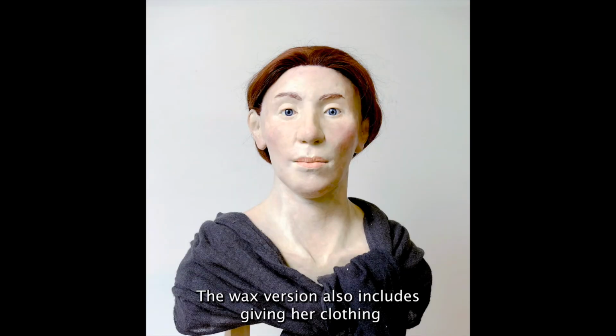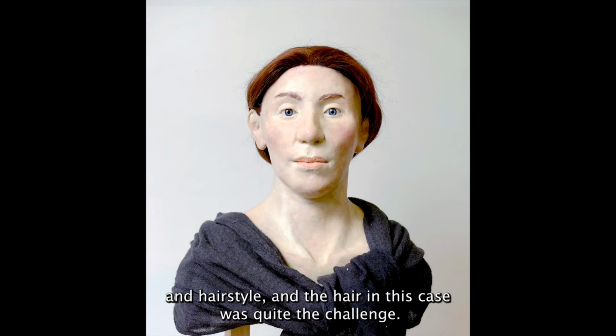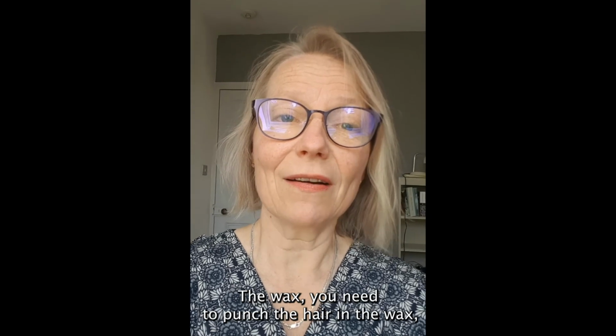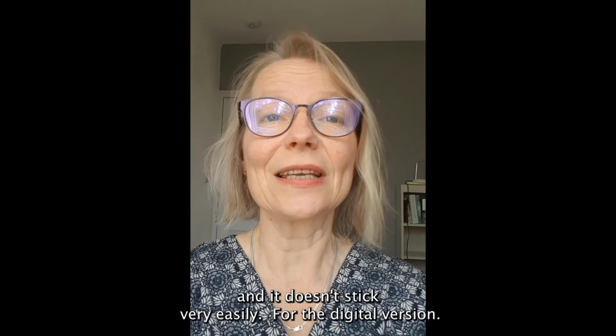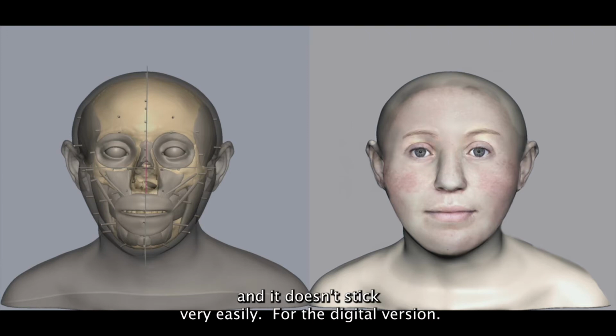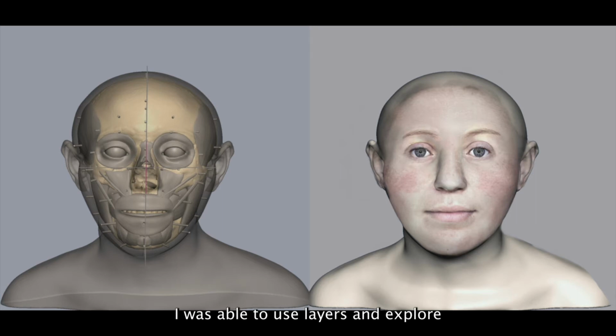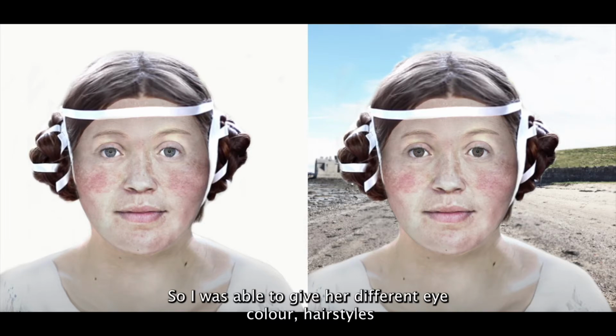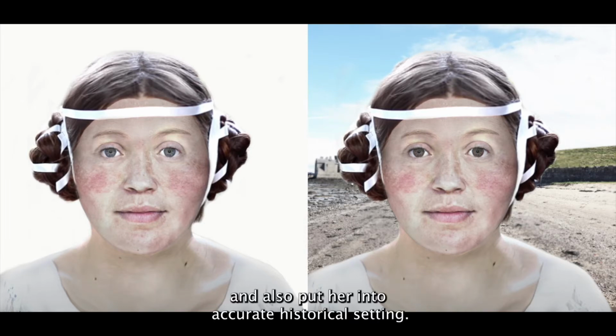The wax version also includes giving her clothing and hairstyle. And the hair in this case was quite a challenge. With the wax, you need to punch the hair in and it doesn't stick very easily. For the digital version, I was able to use layers and explore different outcomes for how she might have looked. So I was able to give her different eye color, hairstyles, and also put her in the accurate historical setting.